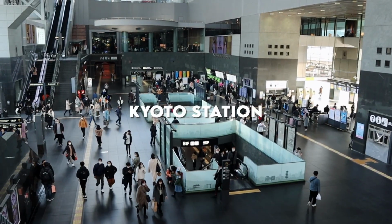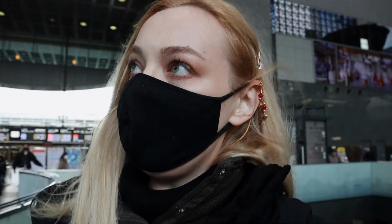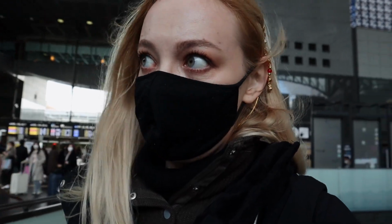This station never fails to just amaze me because of how big and grand it is. It feels more like an airport than a train station.